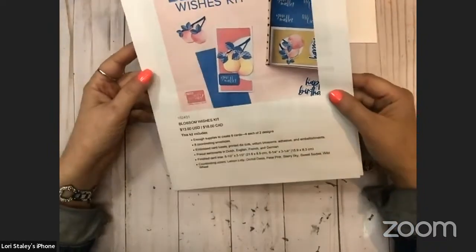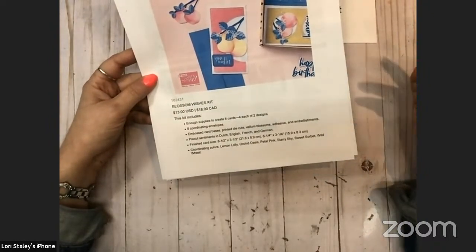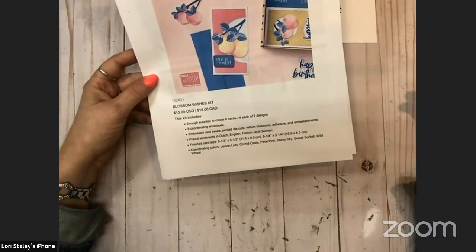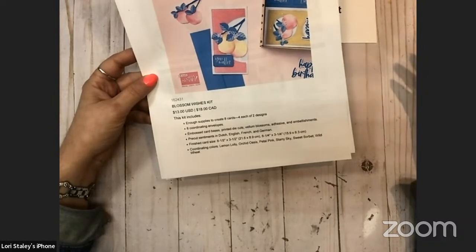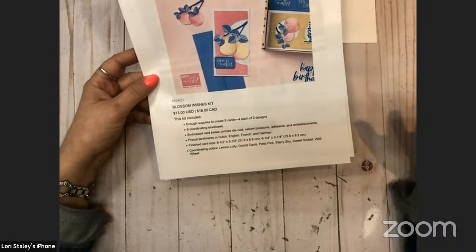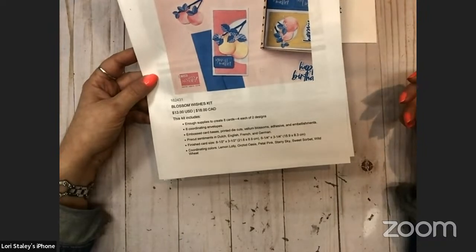It comes with 8 cards, 4 each of 2 different designs, with the coordinating envelopes, embossed card bases, printed die cuts, vellum blossoms, adhesives and embellishments. And then there are pre-cut sentiments in our 4 languages: Dutch, English, French, and German. Your finished card size is going to be 8.5 by 3.5, but it does come with the envelope, so you'll be fine there. And your colors are Lemon Lolly, Orchid Oasis, Petal Pink, Starry Sky, Sweet Sorbet, and Wild Wheat.